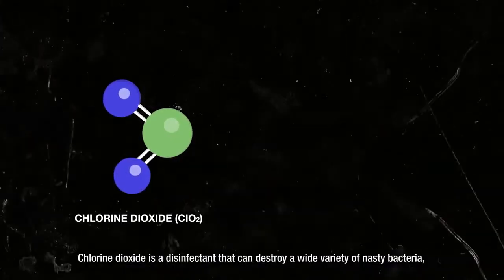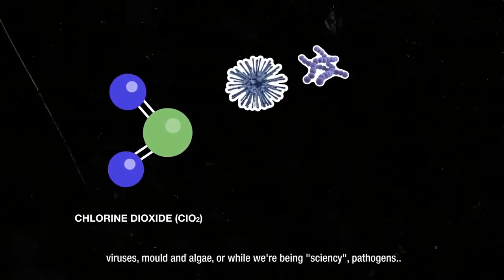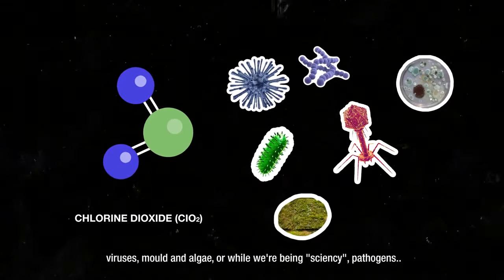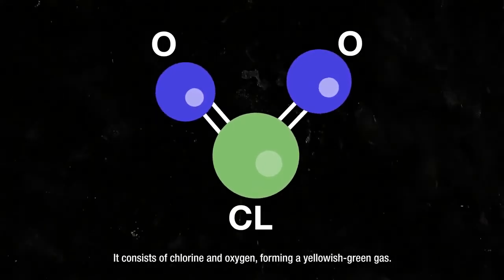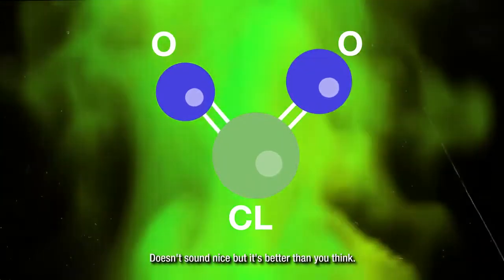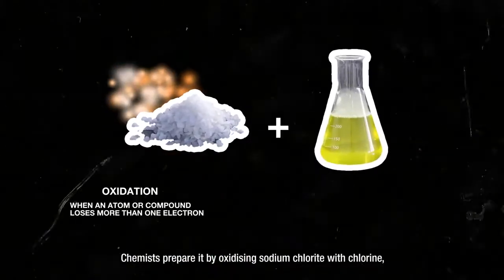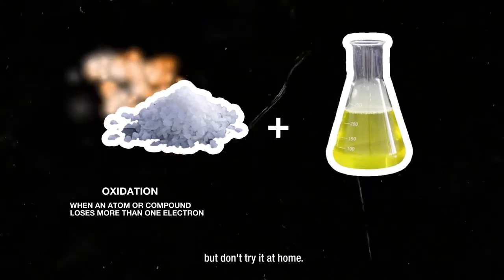Chlorine dioxide is a disinfectant that can destroy a wide variety of nasty bacteria, viruses, mold, and algae, or, while we're being sciencey, pathogens. It consists of chlorine and oxygen, forming a yellowish-green gas. Doesn't sound nice, but it's better than you think. Chemists prepare it by oxidizing sodium chloride with chlorine. But take my word for it, don't try this at home.